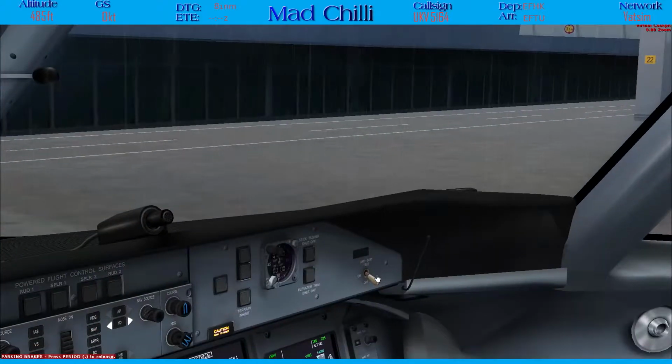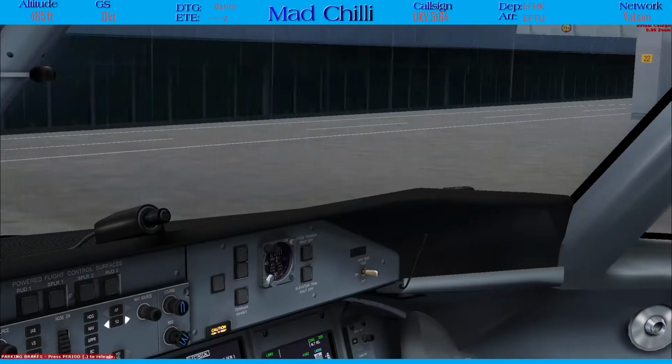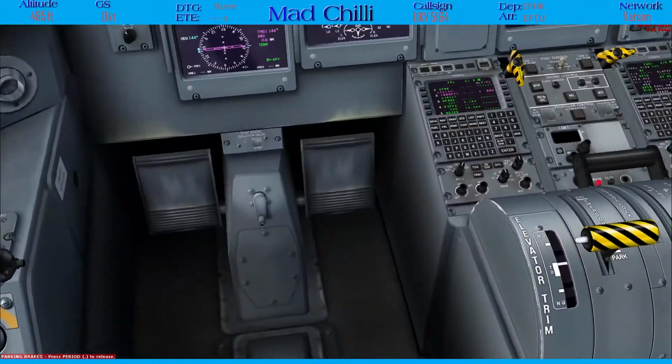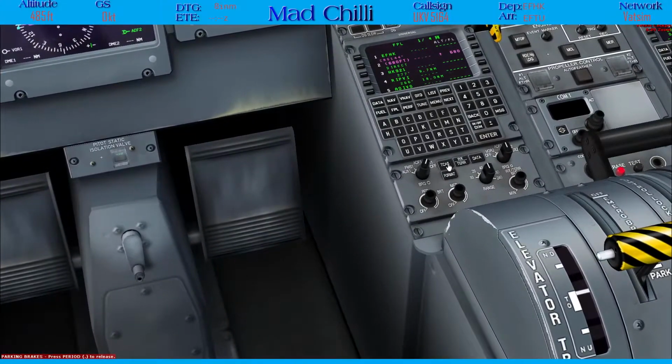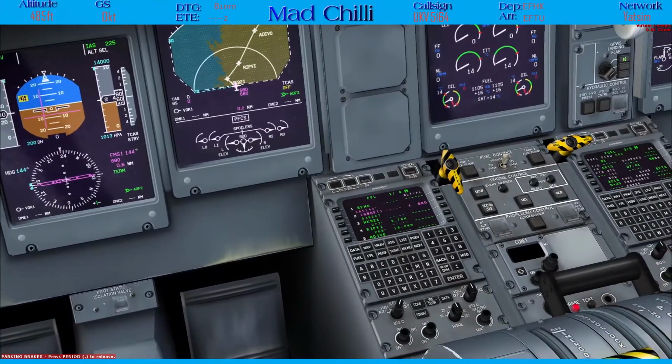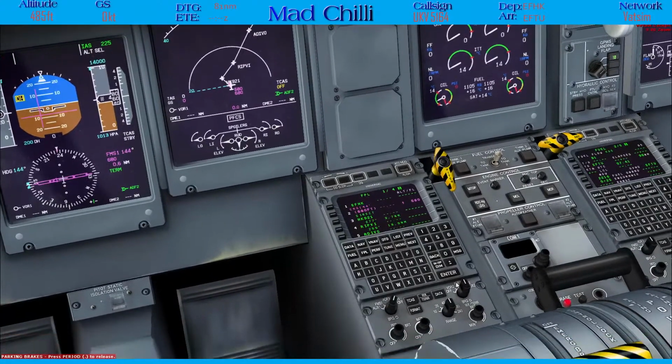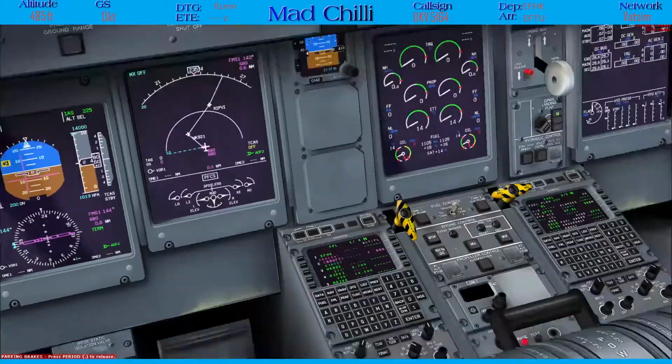Oh, you need to do an anti-skid test as well, so we'll let it do that. And everything else should be all good now. We'll make sure this is in TCAS and weather. There we go, make sure it's in weather mode, not weather terrain. This can go down to 20 nautical mile range. No restrictions on the departure today.